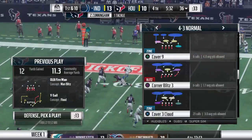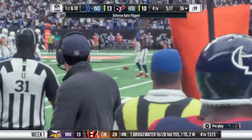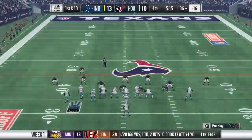Couldn't just sit on it here, could they? Had to throw the ball on third down. Got the big completion in the pickup. Fresh set of downs now. They've got to feel great. And defensively, a backbreaker.